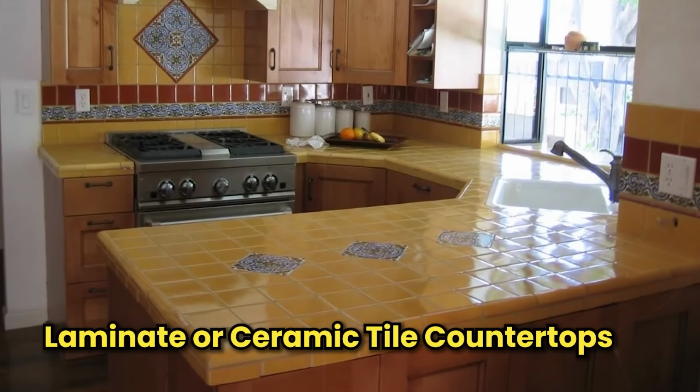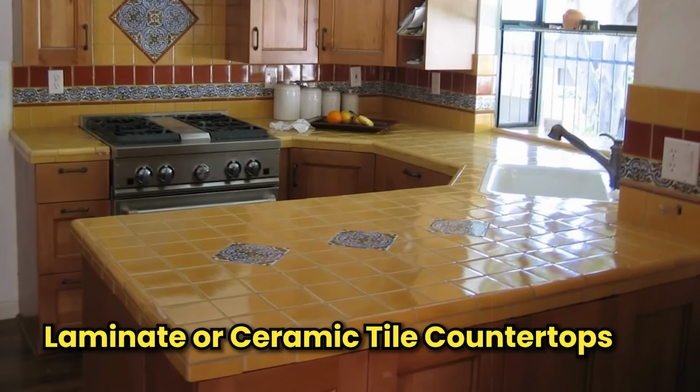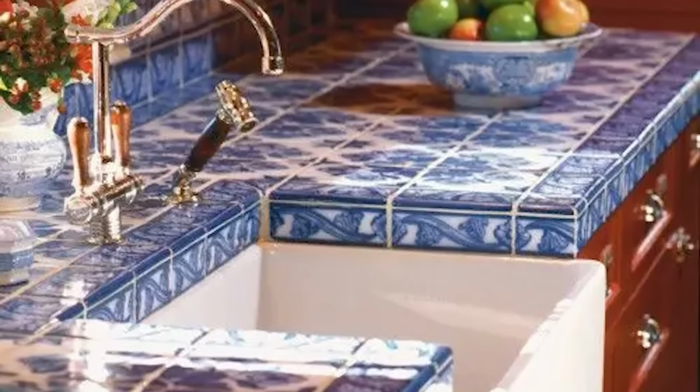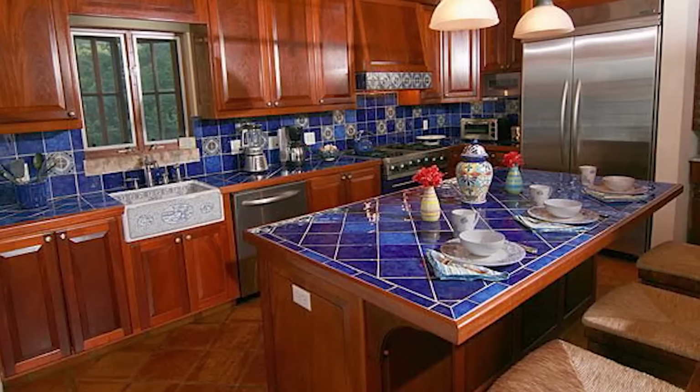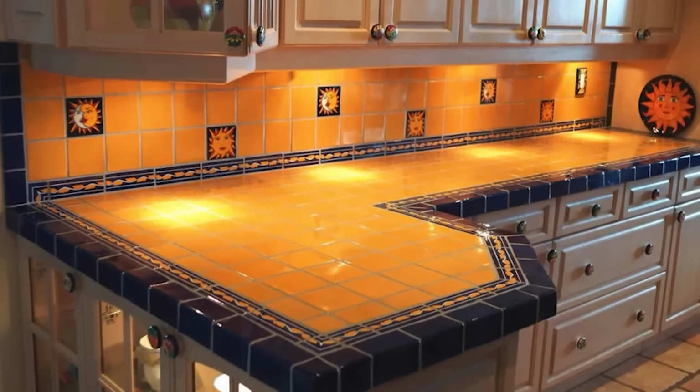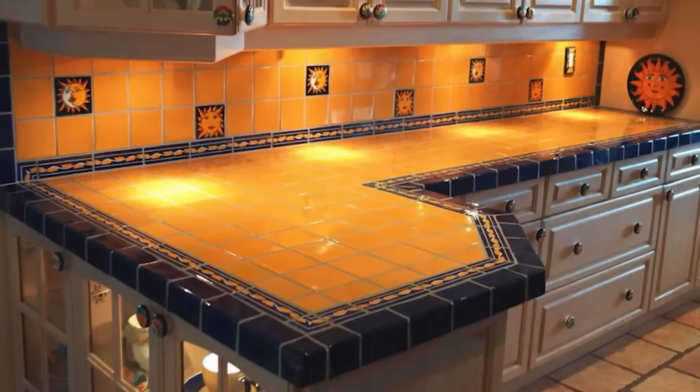Laminate or ceramic tile countertops. Kitchen countertops are a crucial element that defines the style of the kitchen. Kitchen countertops were often covered with laminate or ceramic tiles. These were practical and economical options for families at the time.